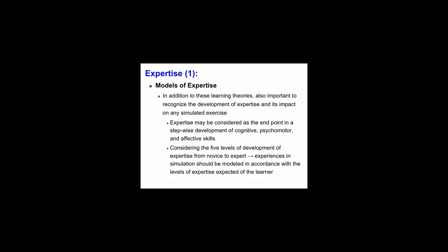In addition to these learning theories, it's also important to recognize the development of expertise and its impact on any simulated exercise. Expertise may be considered as the endpoint in a stepwise development of cognitive, psychomotor, and affective skills. Over the next couple of slides, we will consider the 5 levels of development of expertise from novice to expert.